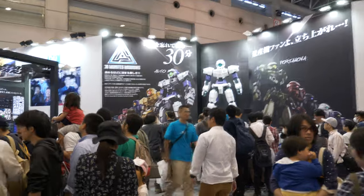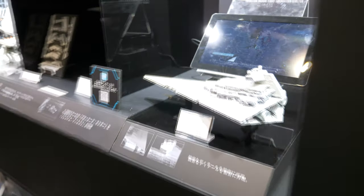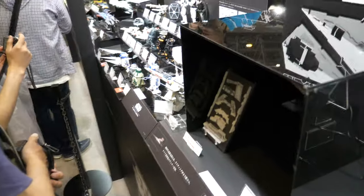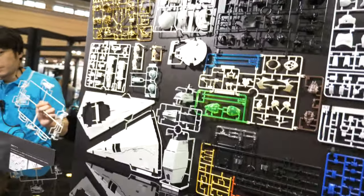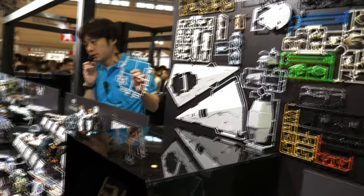It is so busy. But I do need to look at the Star Wars stuff, so I'm going to get around there when I can. Maybe I can just have a quick look. New release is the Star Destroyer in very small scale. I'll just see if I can get my camera in and get a quick glimpse of it. There she is. There's the sprue laid out there for the Star Destroyer. Sorry, I'll try and capture a little bit more of this later on.